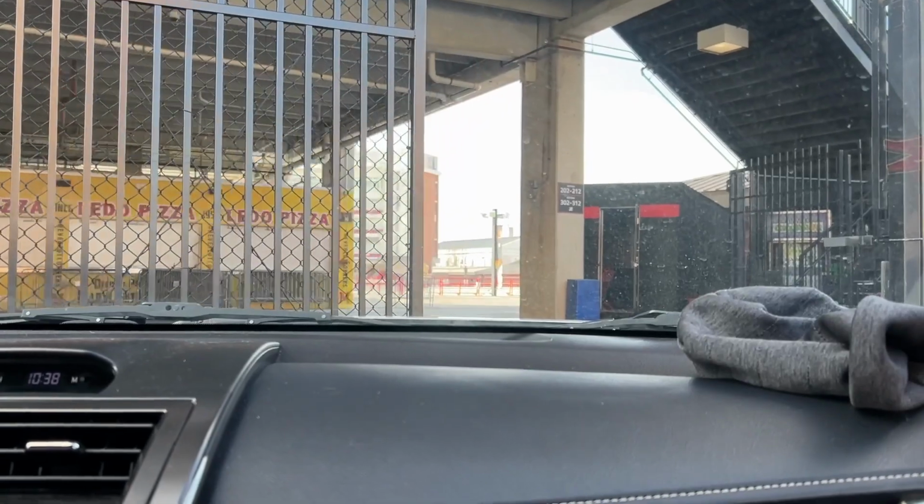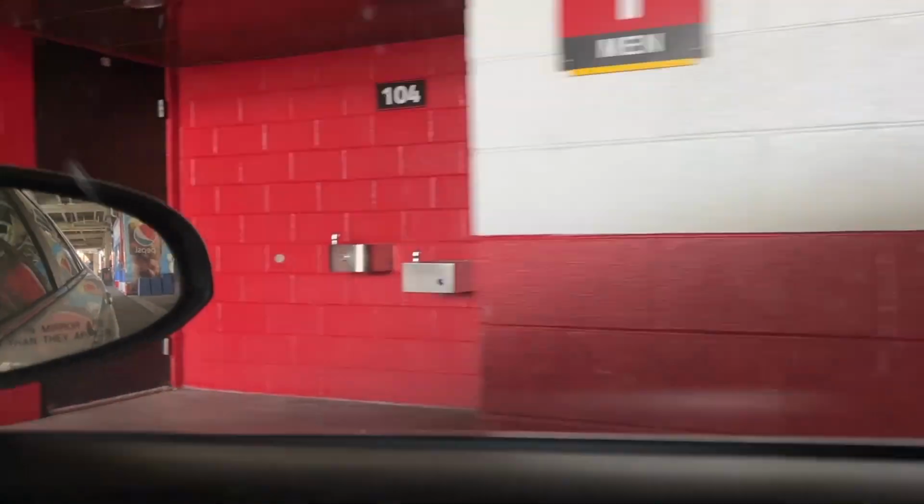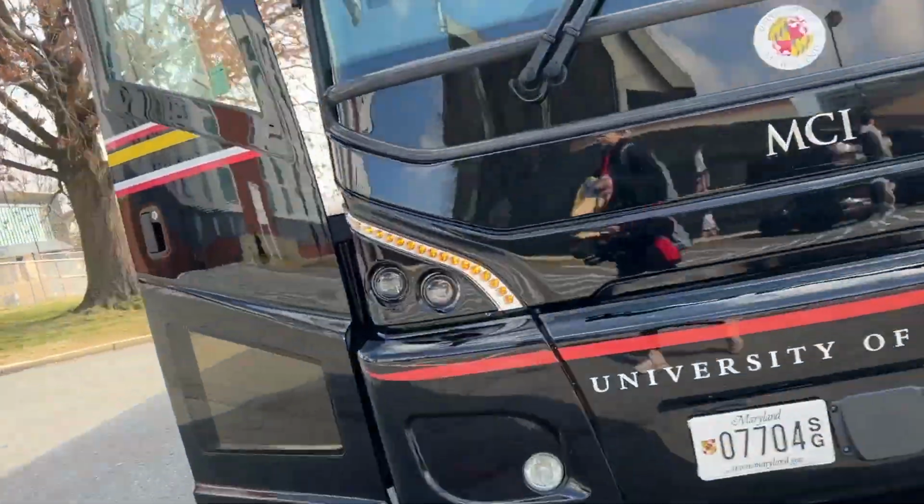Ben, the SID for women's lacrosse, gave me a ride over to VTH, but he didn't want to be in the video. So this is just us parking inside the football stadium concourse. Getting on the bus.